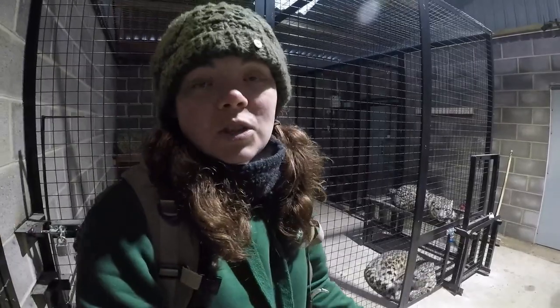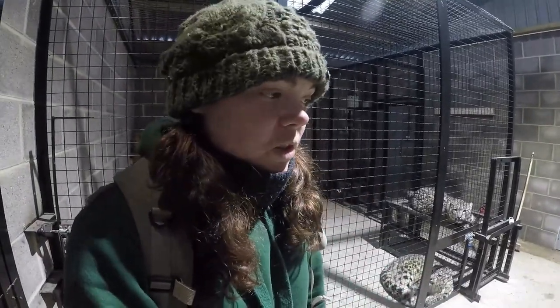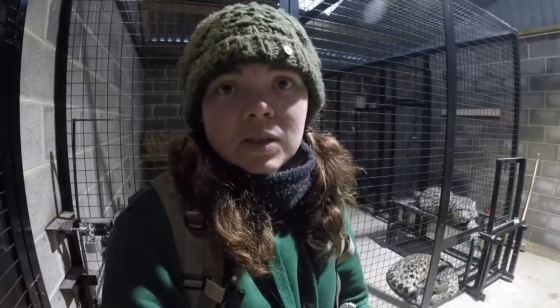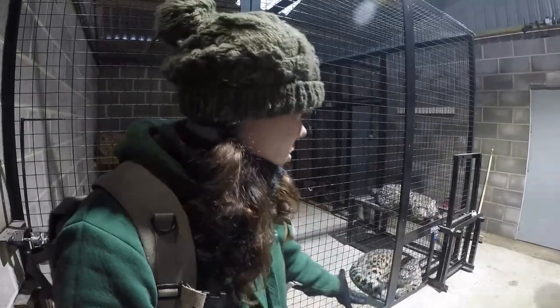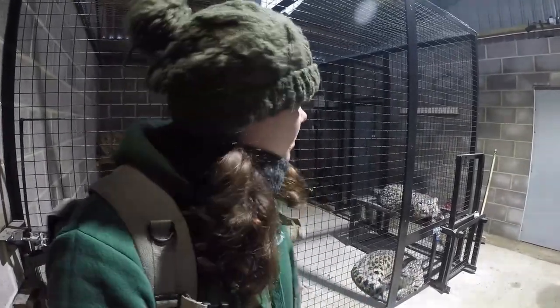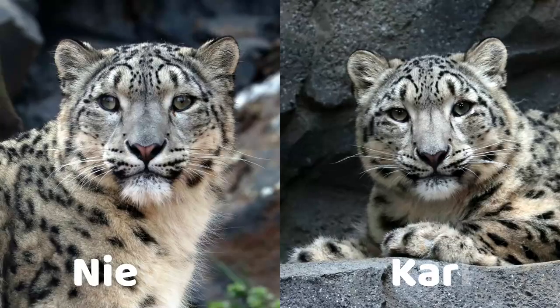Now, because of the genetic thing that Neva has with her eye, she's had over half a dozen operations since she was born. She's obviously fine now because she's fully grown, but it's something that she'll always have. So that's definitely one way that you can tell the girls apart when you come and visit them. Carly's eyes are pretty much normal, and Neva's aren't always pointing in the same direction, bless her.